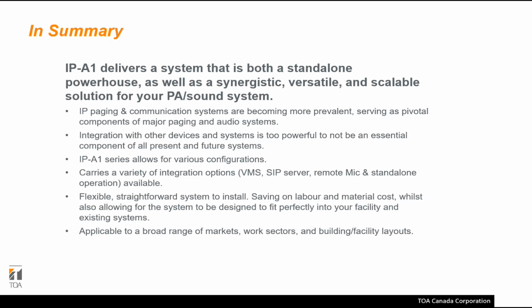It is extremely flexible for all kinds of applications. It can be a standalone system. It can be managed by a SIP server, by a VMS. So it makes it extremely interesting.